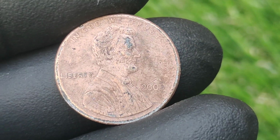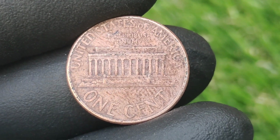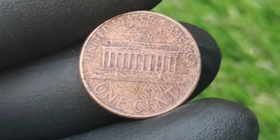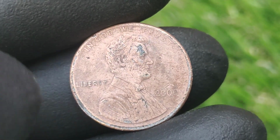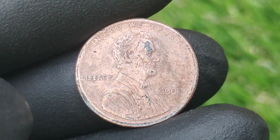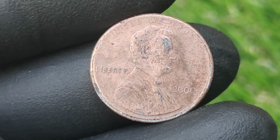The story of the 2000 double die penny begins just like any other penny. It could have been found in a pocket change jar, in a roll of pennies from the bank, or even in a small bowl of loose change. But it wasn't until one eagle-eyed collector noticed the error that the true value of the coin came to light. When this penny was first discovered, it was just another ordinary coin to most people.